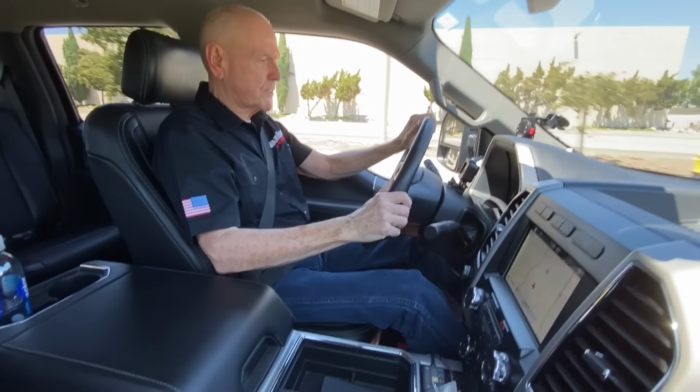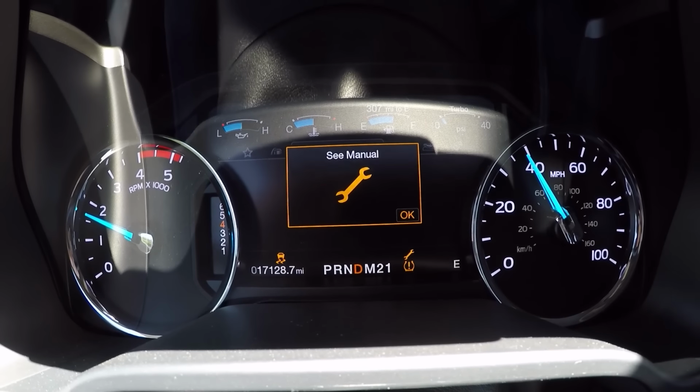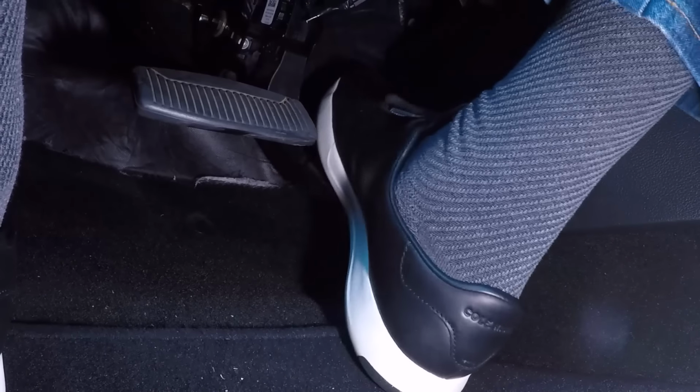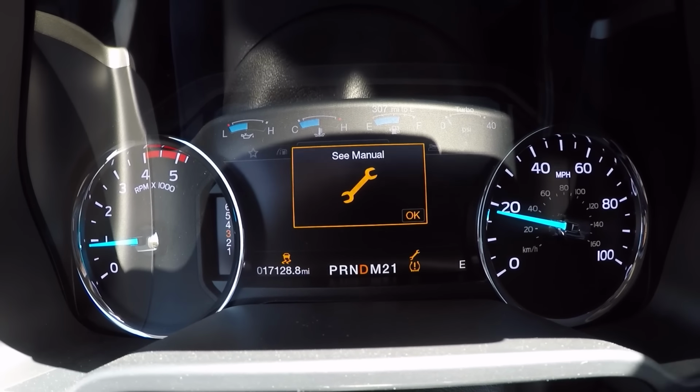Get up to about 30, still accelerating. Hit the switch. Nothing. Engine's gone to idle. There's no pedal whatsoever. Hill descent fault. What the hell is hill descent fault? Service. What about service? See the manual? Oh my God. Oh, nothing.